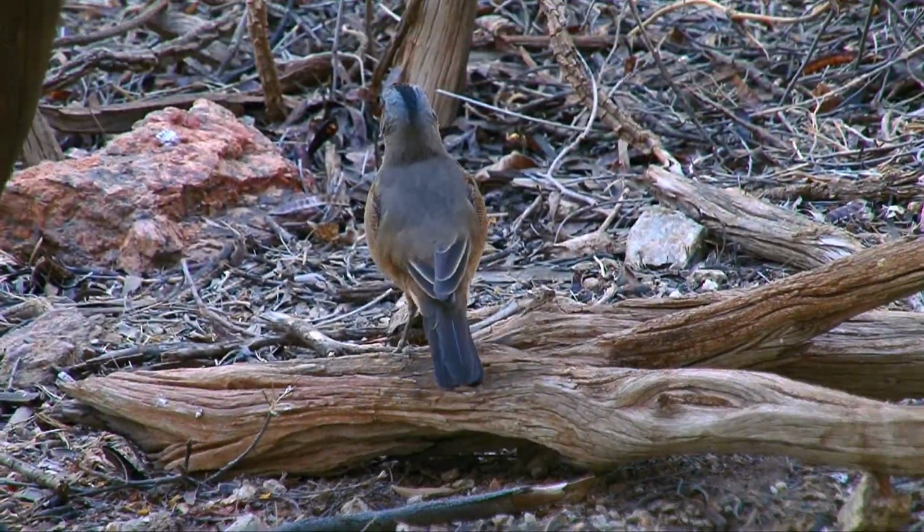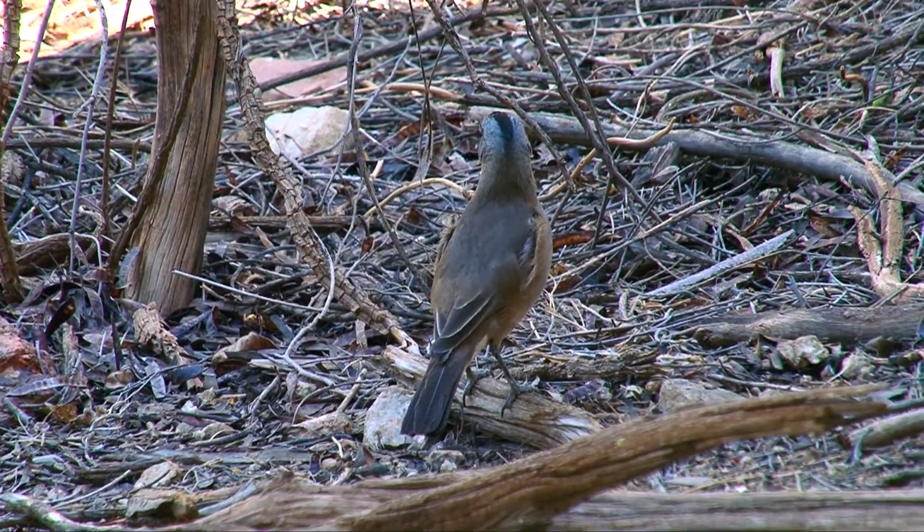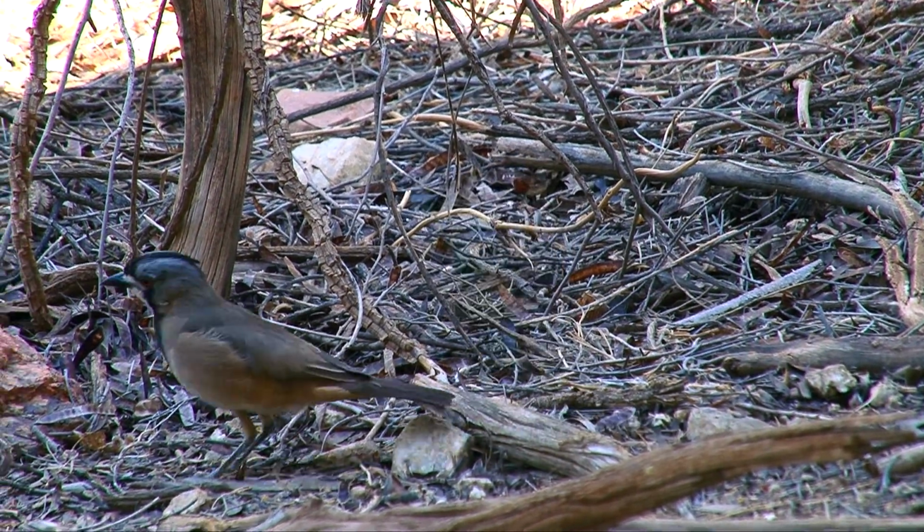Adult males have grey heads with a raised black crest, a white forehead and throat, and a prominent black breast.